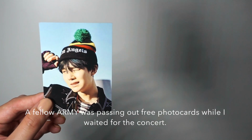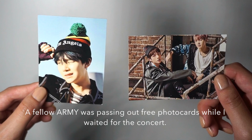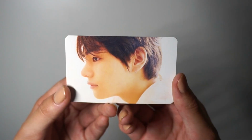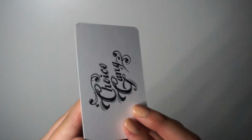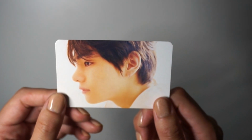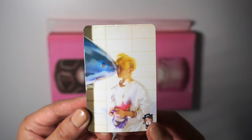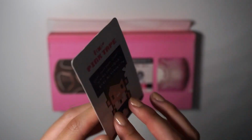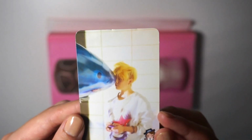This Yoongi one and then this other one that has Jin and Hoseok on it are ones that I got from the BTS Wings tour last year when they had a concert in Anaheim, California. And then this beautiful Taehyung one is one that I got from Choice Music LA. Alright, so for Pink Tape, I got my bias, Amber, and I love her so much, and I especially like her with blonde hair. I don't know, maybe it's because she had it for a while, but I love Amber.